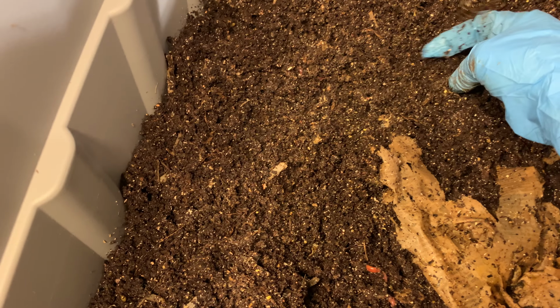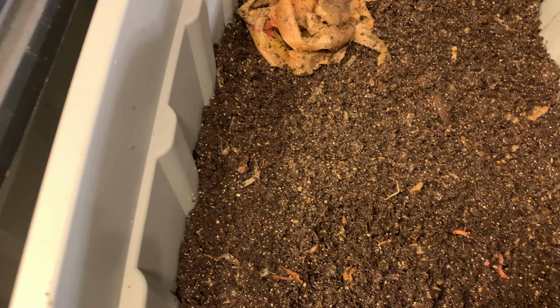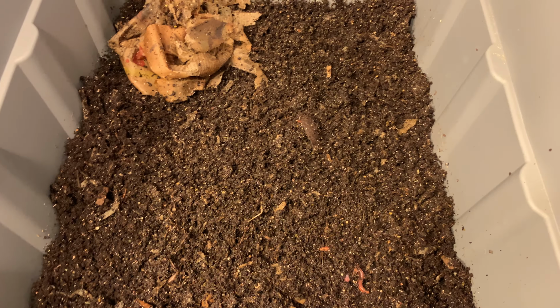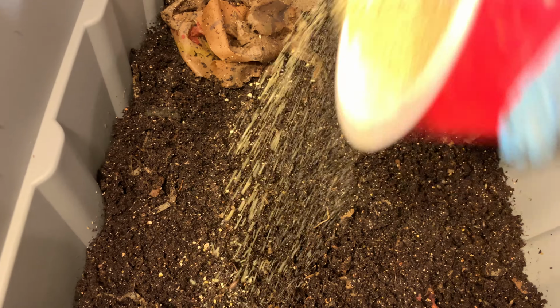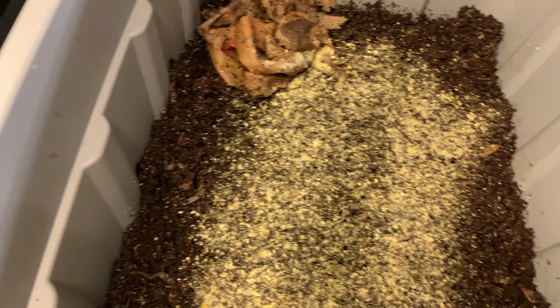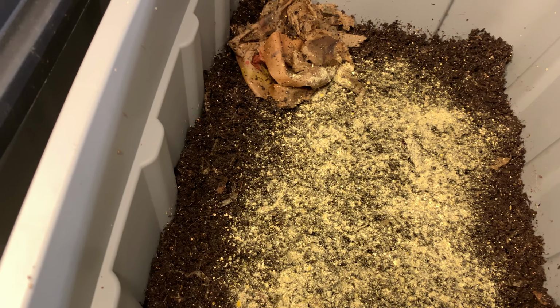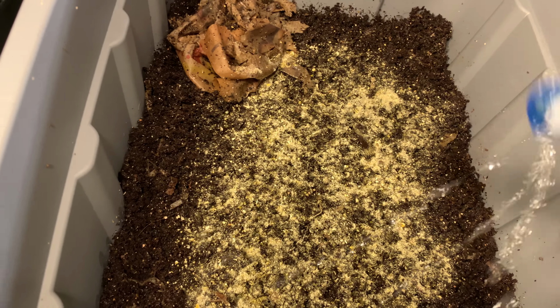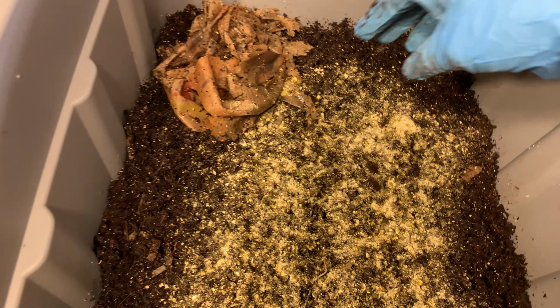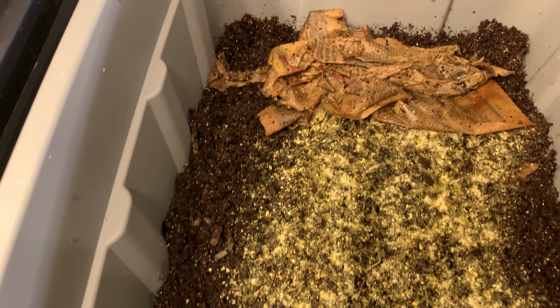Now this particular food, I do feed them about every 2 days because they seem to go through the worm chow faster, of course, than the leaves and the kitchen scraps. So I do come in here and I sprinkle on a bit extra. And they seem to like it. When feeding this, you really need to be careful because you don't want to overfeed. You don't want the bin to heat up, especially if you're feeding a lot of grain materials like rice and pasta and flour, things like that.